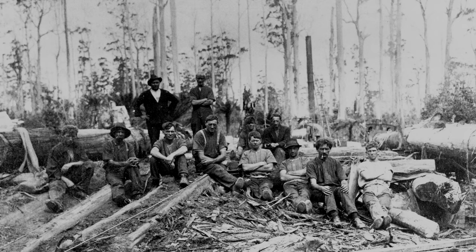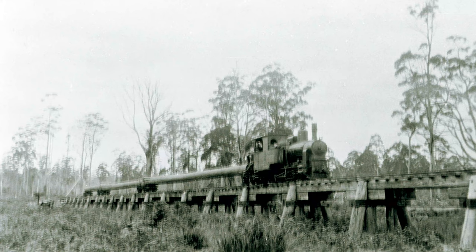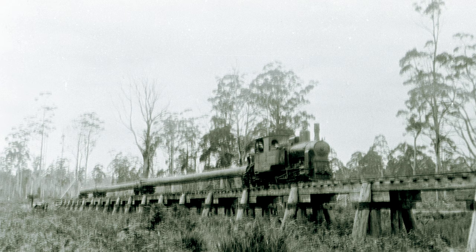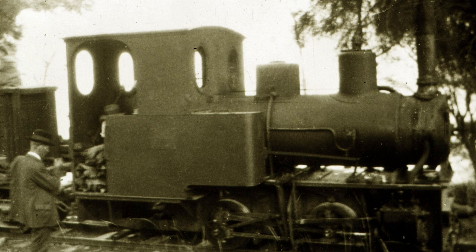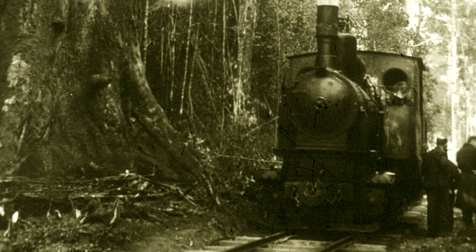From here, the logs are placed on steel trucks and a fussy little locomotive draws them on a 2-foot 6-inch gauge to the mill skids. The engine that has been in use since cutting started in 1912 is a Krause, a powerful little model locally known as the Eddie. Barney Miller is the engine driver.